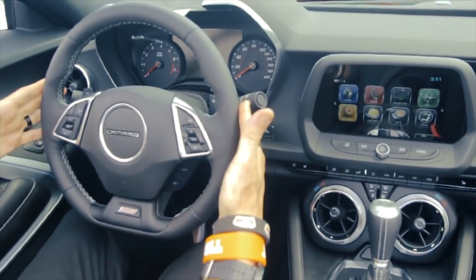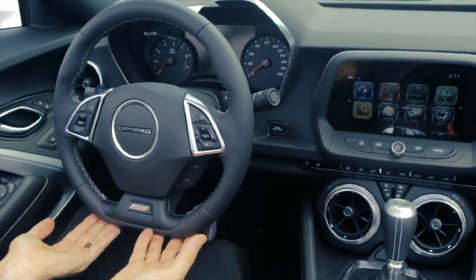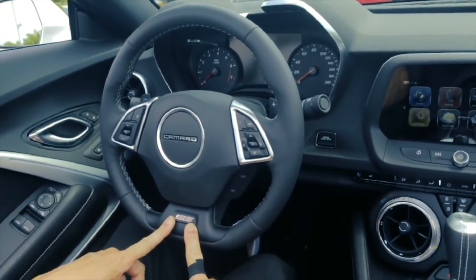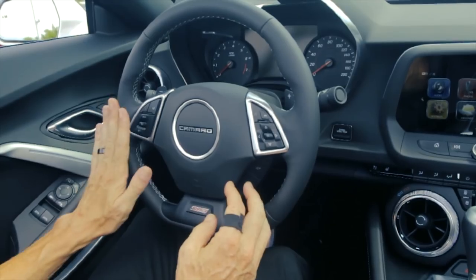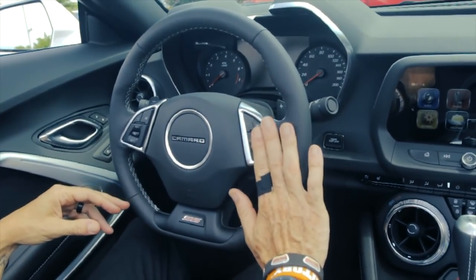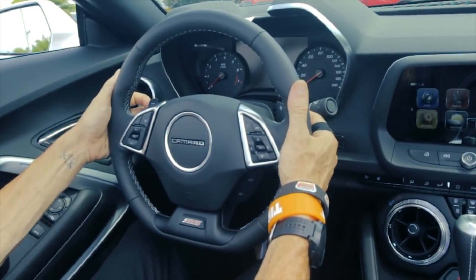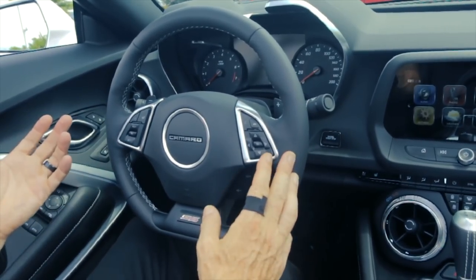Hey guys, you're gonna notice something fairly special about the SS steering wheel. It has a flat bottom. It is designed for a racing aesthetic. It has SS on the steering wheel. I've got some radio controls on both these hands here. I got cruise control plus heated steering wheel, along with all my radio controls and voice activation controls. It does have paddle shifters here, in case you're kind of like me, I want a manual transmission and this one's an automatic, and I can have a little bit of fun.